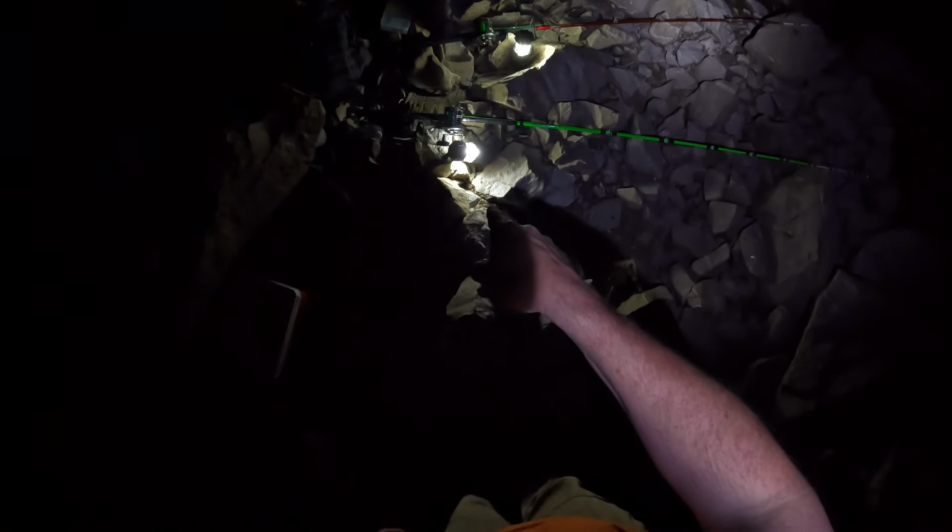Sorry guys, I didn't mean to drop the catfish. Oh, I cannot grab this guy. There you go. A little blue cat, looks like. Go ahead and get the stringer out. All right, first fish of the night. This one? This one here.